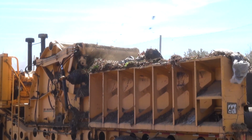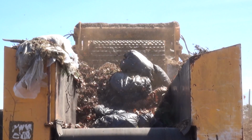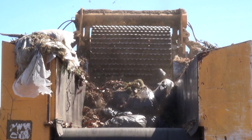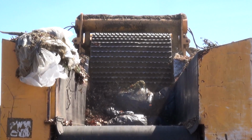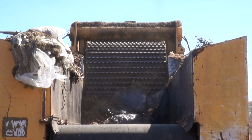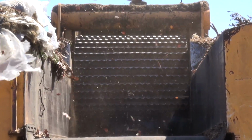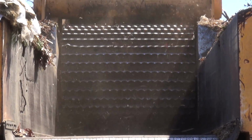Mixed leaves and brush are shredded with high-speed grinders before being formed into windrows. Screens in the grinder are selected to provide optimum particle size reduction for composting. Grass is not shredded before being added to the windrows. Brush and logs are shredded and kept segregated for mulch production or used as bulking material for grass.